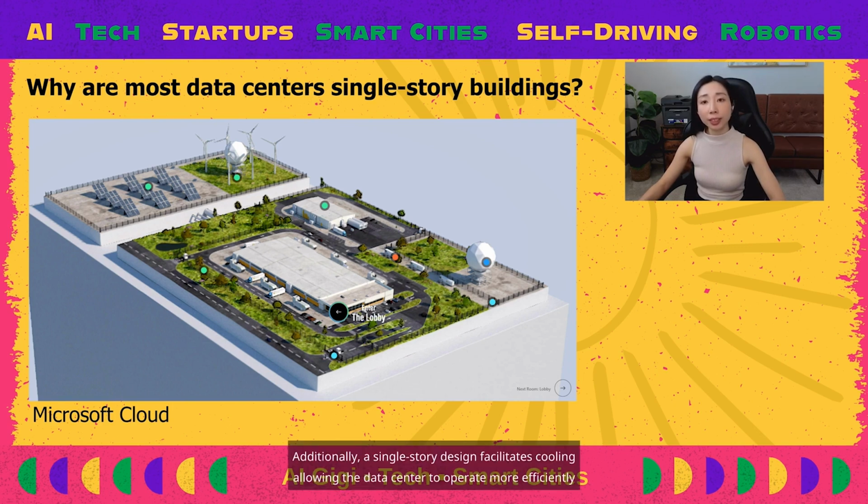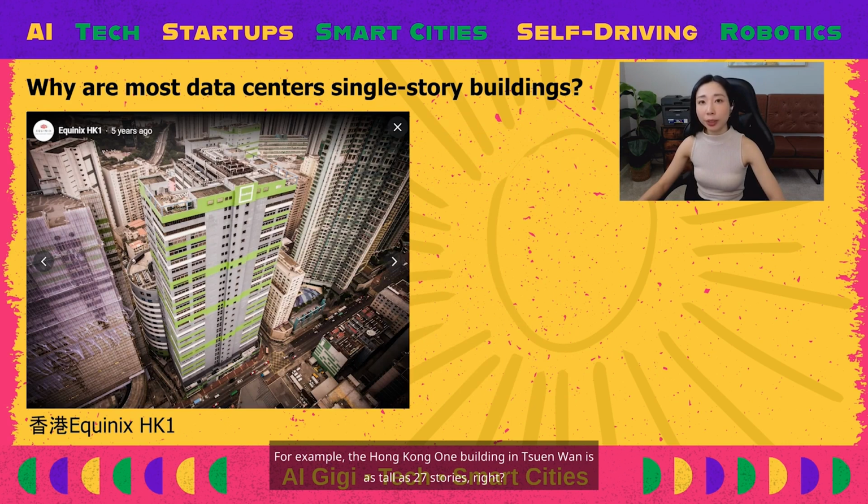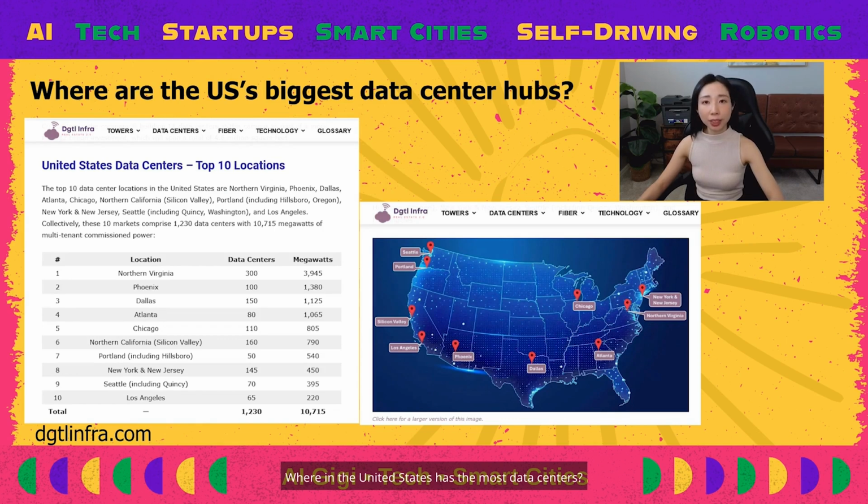Additionally, a single-story design facilitates cooling, allowing the data center to operate more efficiently. However, in places where land prices are high, like Hong Kong, New York, or London, multi-story data centers might be used. For example, the Hong Kong One building in Tsuen Wan is as tall as 27 stories. Where in the United States has the most data centers? The number one spot is Northern Virginia. It has over 300 data centers. This is one of the most densely populated areas for data centers in the world.